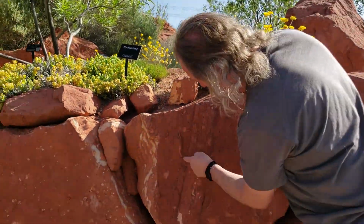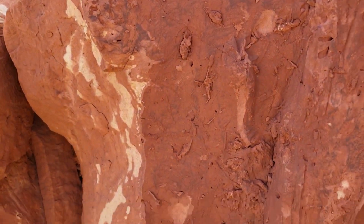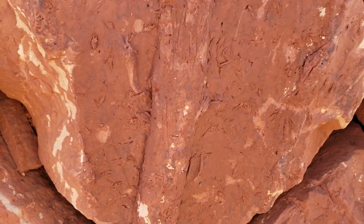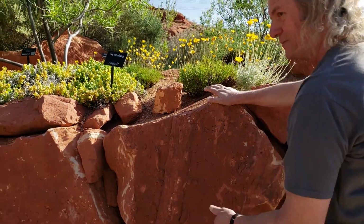And then there's another one, looks to be right here. And then these long elongate marks could be claw drag marks, or possibly some kind of an object being carried by a current and scraping along the muddy bottom.